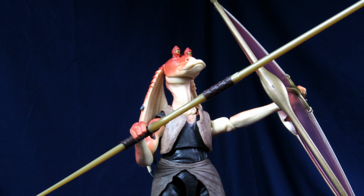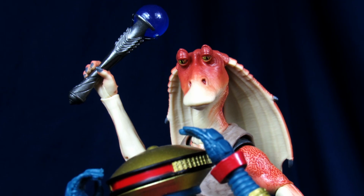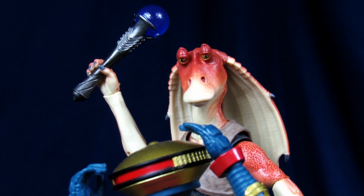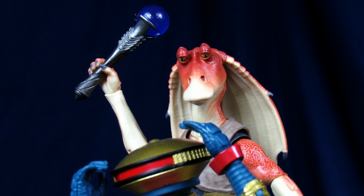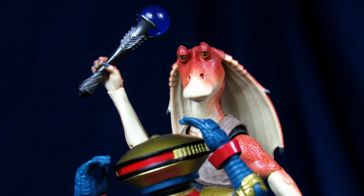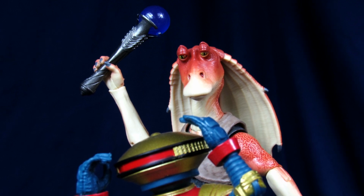Okay. Commander Cody that I bought at the same time comes with 2 guns, and then the figure here, and it was $10 less. So essentially he has one less accessory. So you pay $10 for one accessory. Can't say I'm a big fan.